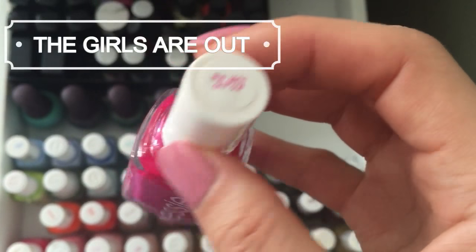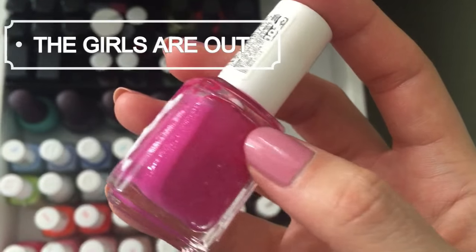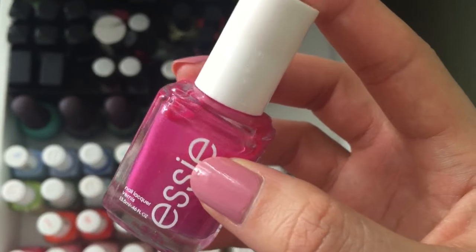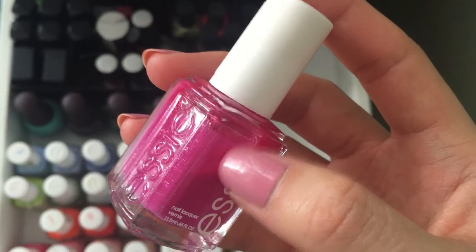This is The Girls Are Out. This is definitely a summer color for me. It's a magenta shade with a lot of silver shimmer. It's very fun, very bright, very attention calling.